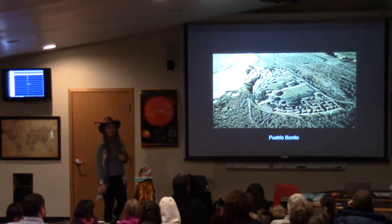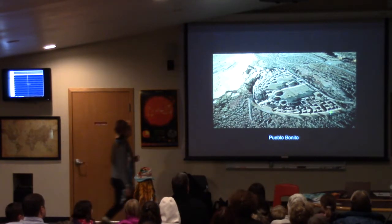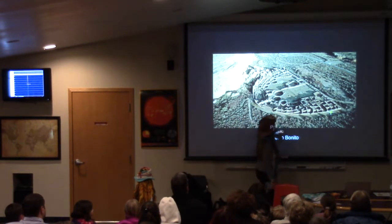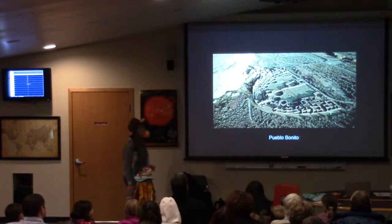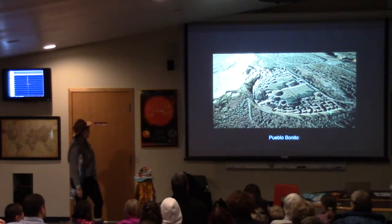This is another reason that it's a World Heritage Site. This is an archaeological gem on a global scale. This is called Pueblo Bonito. The size of a human in here would be like right there. It's the largest, most excavated so-called great house constructed by these people living in the middle, by today's standard, of nowhere, that was the center of everywhere in its day.